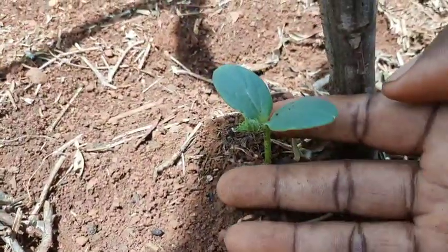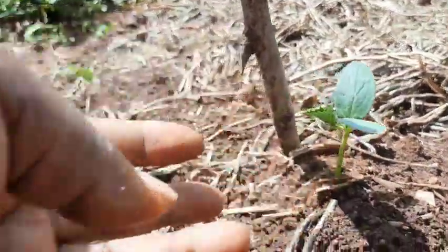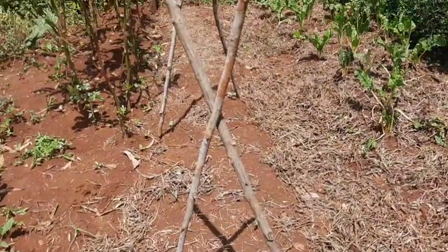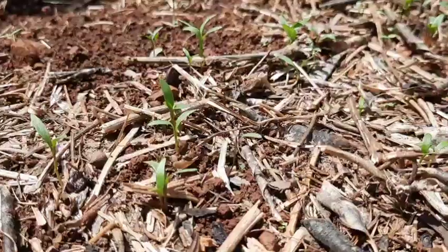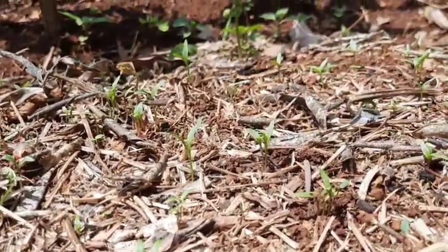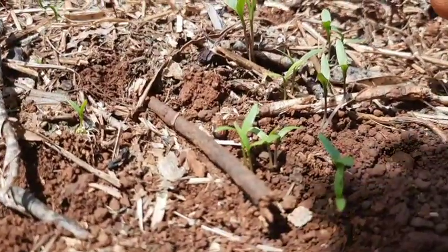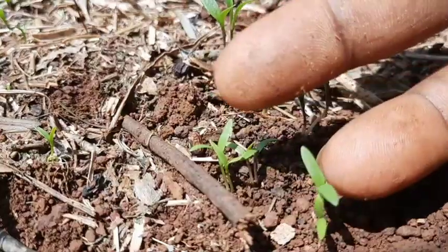I recently harvested all the cucumbers I had and even uprooted the older trees. So I planted the new ones. I didn't do so much this time because I realized I had a surplus. I also harvested all the coriander I had. I left just a few trees for the seeds, and the seeds have dried up, and I've put some already into the soil, and we have new coriander plants growing.